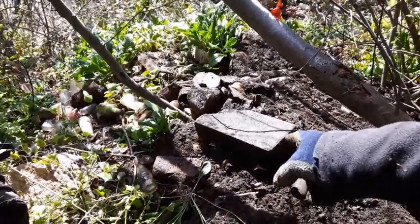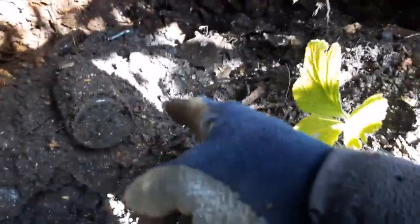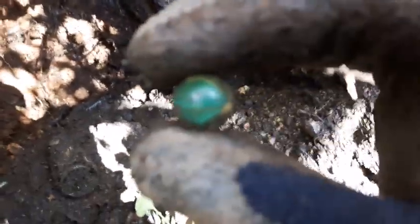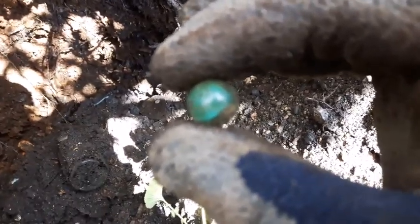Alrighty, folks. I just pulled that big square stone out of the top of the hole here. When I did, of course, stuff caved in, and I got a turquoise green marble right here. Fell right down. Cat eye. Check that out. Getting into some marbles here. That's what we like.